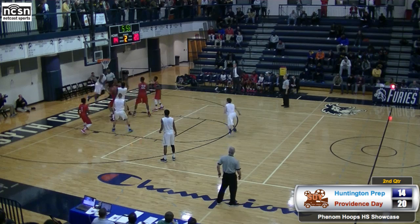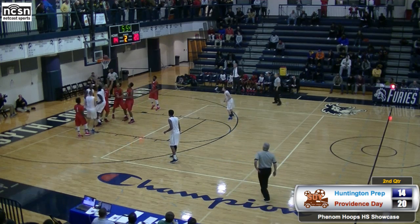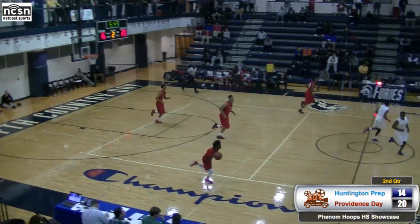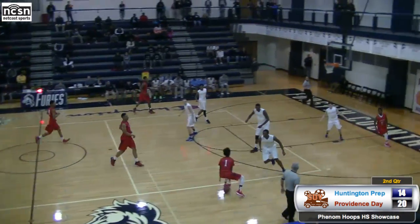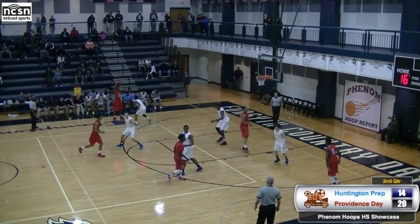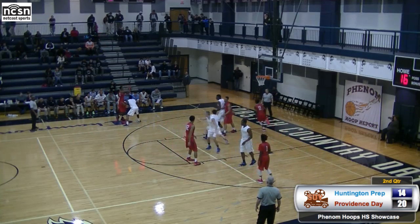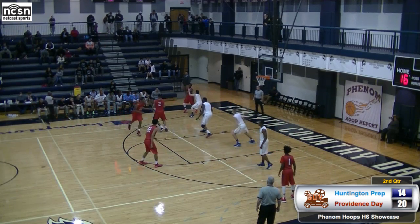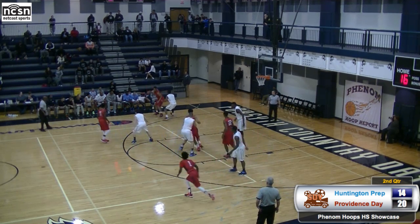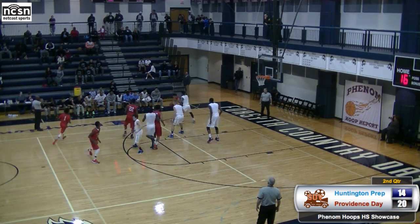Thomas Bryant, nice rebound, but not able to finish. Goes right back up with it, powers it up and in. Thomas Bryant, the 6'10", 2015 player from Huntington Prep. Chaz Ray. A lot of movement by Providence Day here. Still up by 4. Looks like Huntington's in a man-to-man.